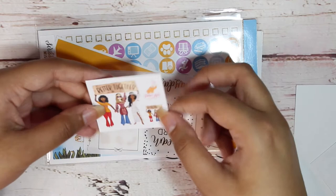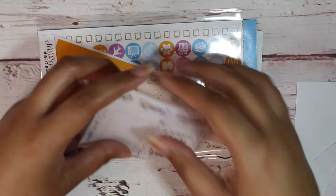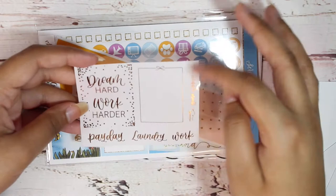Super cute, super gorgeous. Love that Andre of Scribble Prints Co. included these in all of her orders. And then I also did get Kirsten's new freebie. So it just says Dream Hard, Work Harder, a little bow box, and then Payday, Laundry, and Work.